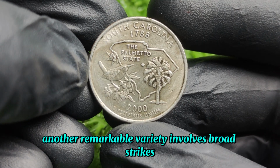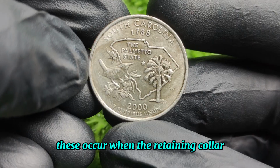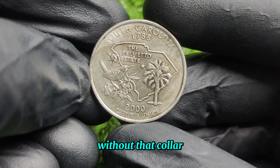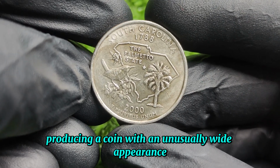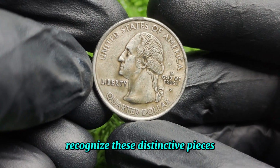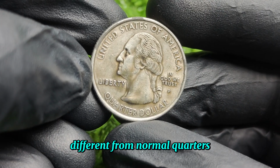Another remarkable variety involves broad strikes. These occur when the retaining collar fails to hold the planchet securely during striking. Without that collar, the metal expands outward under enormous pressure, producing a coin with an unusually wide appearance and no raised rim. Collectors immediately recognize these distinctive pieces because they look completely different from normal quarters.